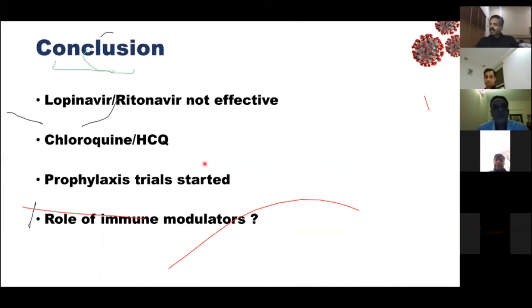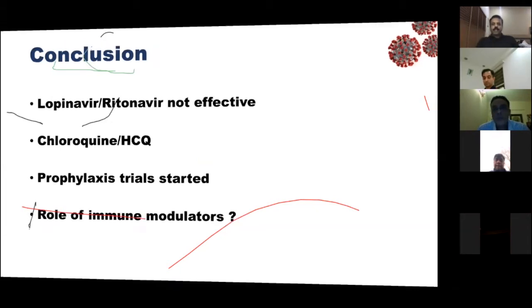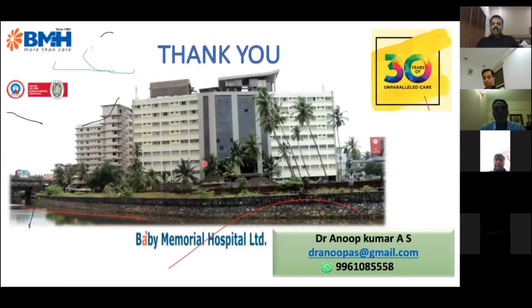So to conclude, lopinavir ritonavir is not very effective. For chloroquine and hydroxychloroquine, there is some evidence, but obviously there is no evidence for prophylaxis as of now. The prophylaxis trials just started. We'll have to wait for the report, but always keep in mind this is a drug with many adverse effects, and especially if you are taking a huge dose, it can produce cardiac complications. Already cases are reported. And regarding the role of immunomodulators, obviously we will have to see at what point the immunomodulators have to be used. Thank you so much.